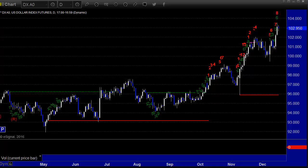But we just got done with the Fed meeting this week and got the rate hike that we were expecting and some language about maybe some additional potential hikes in the year or two or three to come. Here's a look at the dollar index. Obviously, with the higher rates comes the dollar moving up. So we're at new highs for the dollar.